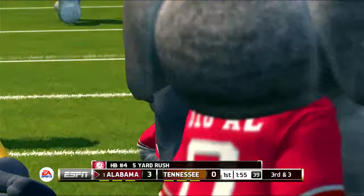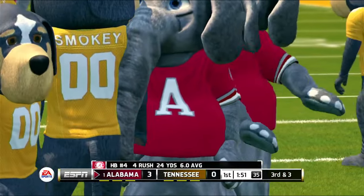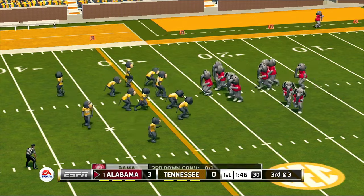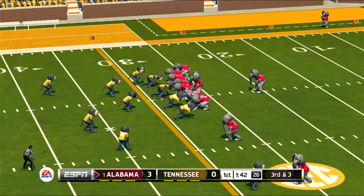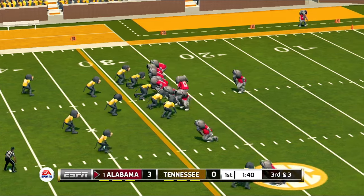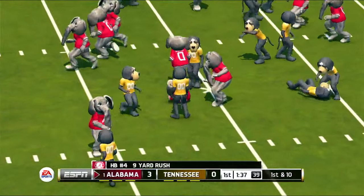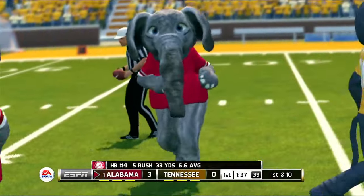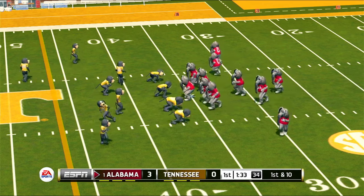Nice run, and he's brought down. That's a gain of five on the play. Third down. Gains his way to the 36-yard line. Gain of nine on the play. That makes it first and 10. Ball on the 36.